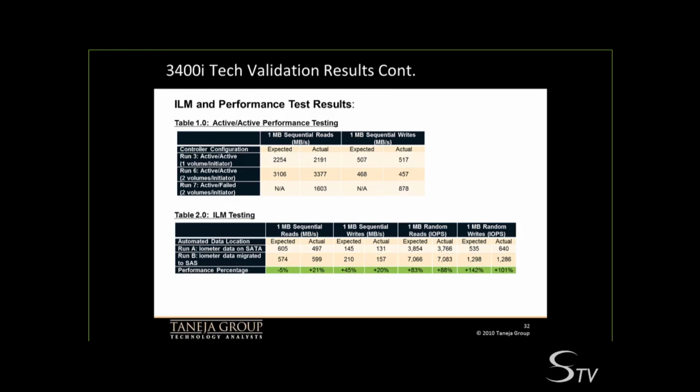As you can see here, and you'll have to look at the lower table on this display, the upper table refers to some additional testing that we did. So please look at tables 2.0. As you can see here in this table, the effect of ZBR and IOM, this auto-tiering technology, moving data from slow SATA disk up to this faster SAS disk, was significant.